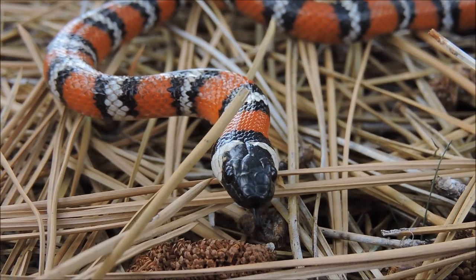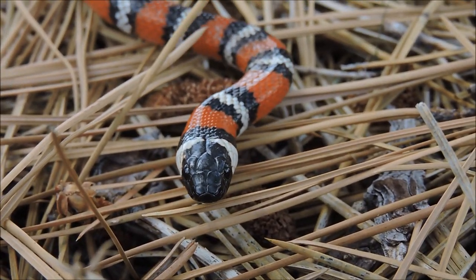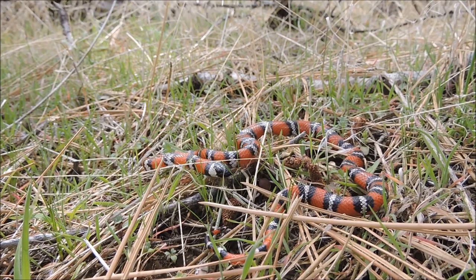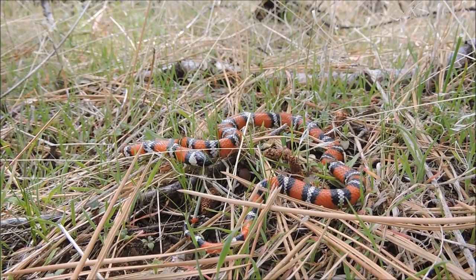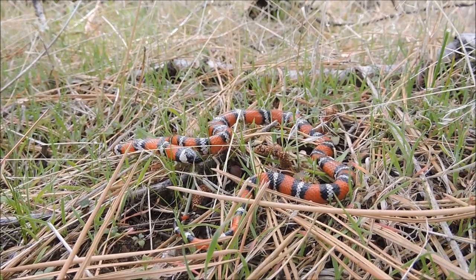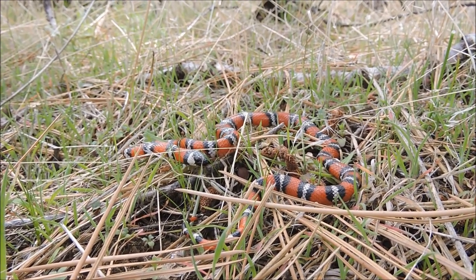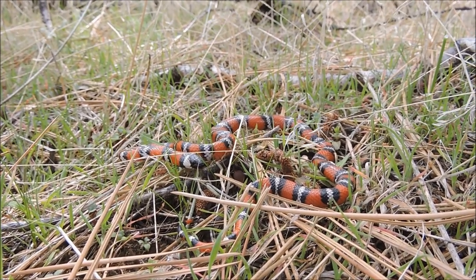Now when they are searching for food, their food consists of lizards, small mammals, birds' eggs. They'll eat birds as well, amphibians. And occasional snakes, including their own species. A lot of king snakes are cannibalistic. And also, a lot of these guys are typically found around water, around streams. They aren't always found around streams. I'm actually not around a stream right now, but a lot of times they are.